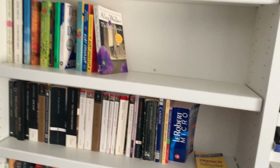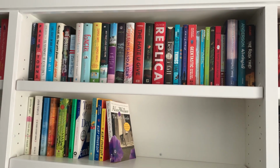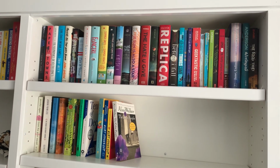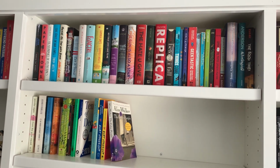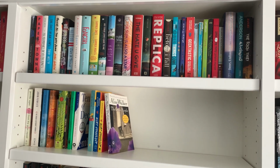We'll move up and over here. So again, on top, this is a lot of YA contemporary. I really like Rainbow Rowell's books. Stargirl by Jerry Spinelli is kind of one of my favorite middle grade transition into YA books.